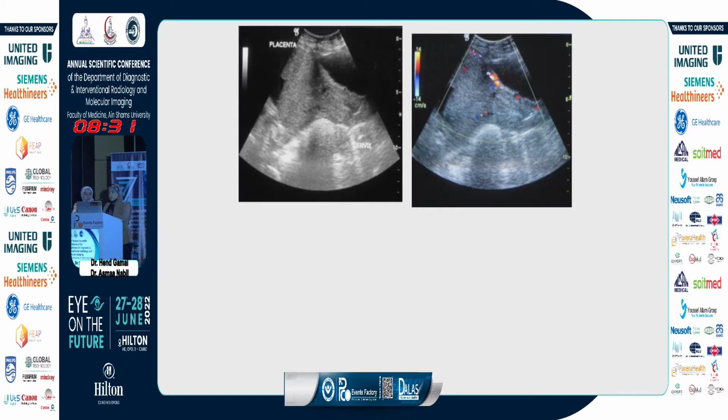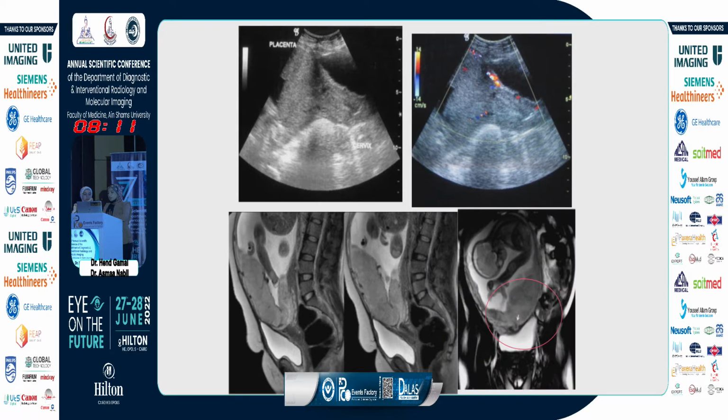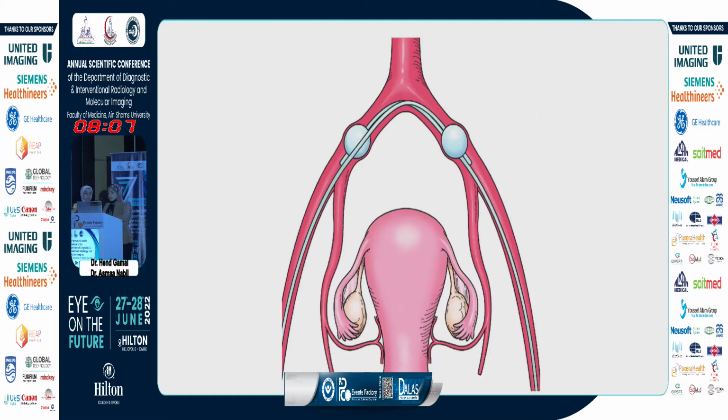In this case, we can do bilateral common iliac artery or bilateral internal iliac artery balloon occlusion. This is the ultrasound that was done for them. It shows homogeneous placenta with clear interface between the uterine serosa and the urinary bladder. It denotes that it's not accreta. In this MRI image, we can see the placenta covering the internal os. It's a placenta previa case.